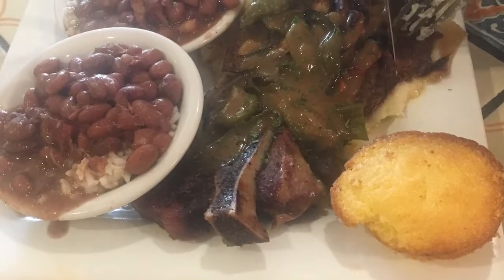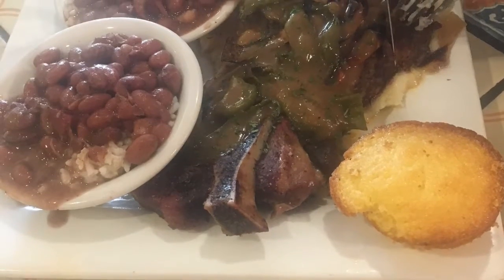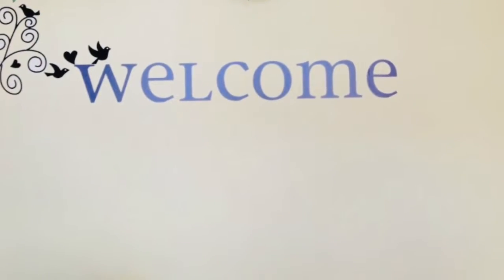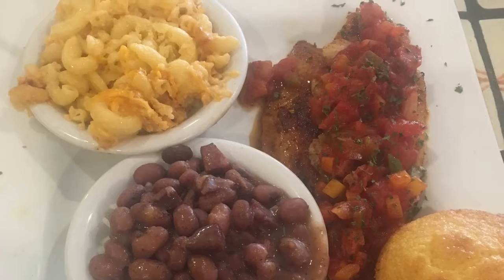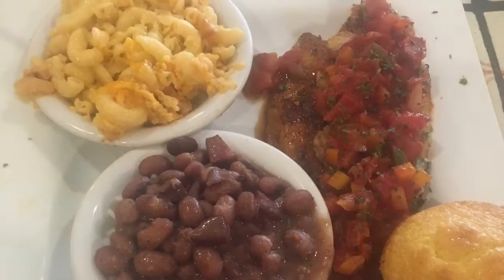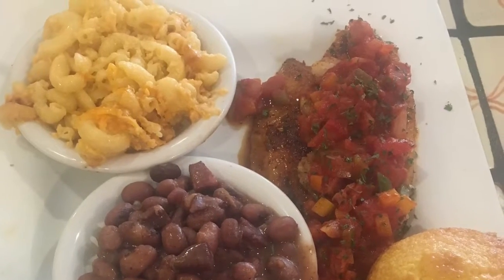Today we are going to be reviewing a place called Seasons Restaurant. It is located in Maryville, Indiana. The address is 7219 Taft Street, and again, that is in Maryville, Indiana. The reason that we chose this restaurant is because of the reviews that we saw online, and plus we are huge fans of some good Southern Creole food, so we wanted to go ahead and give it a try.